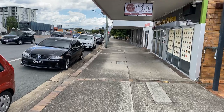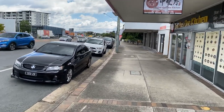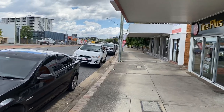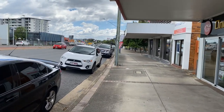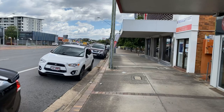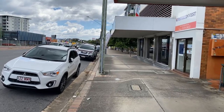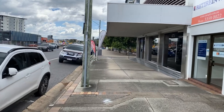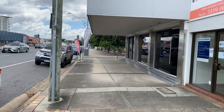So I mentioned Marchant Park before, and we're not going to be walking to Marchant Park, but it's along Gympie Road, heading north in the direction that I'm walking, and it's just past Westfield Shopping Centre on the right. It's a very large park.